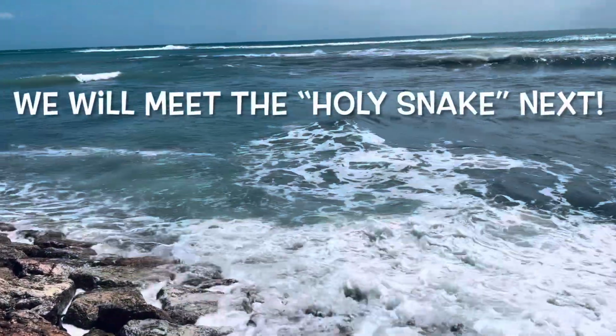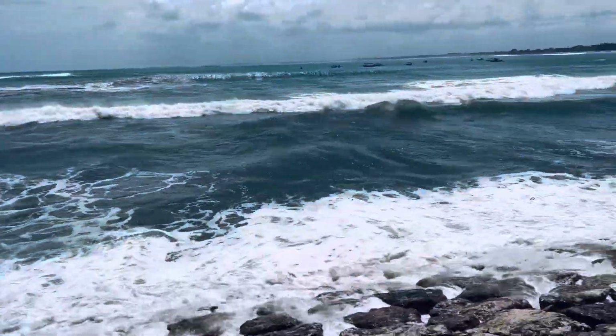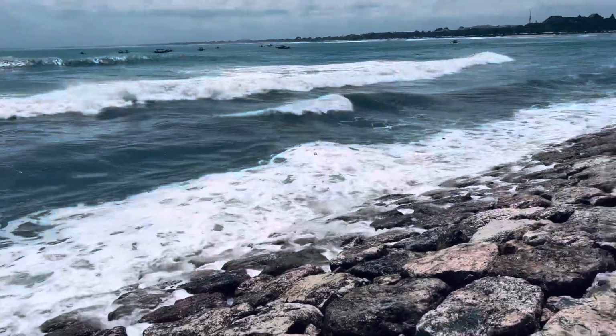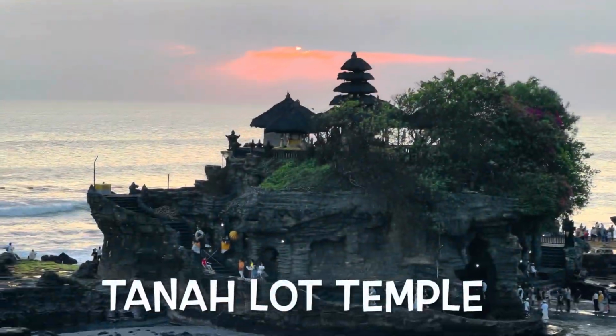So anyway, I got my driver to take me to this temple that we're going to go to next, called Tanah Lot, on my second day, which is only like an hour's drive from Kuta Beach.